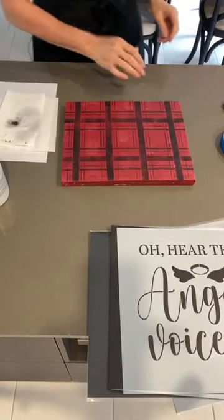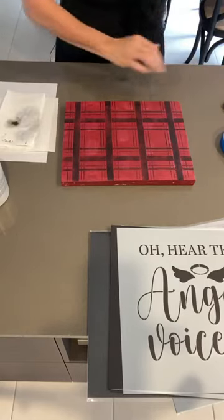Debbie says, I plan on doing lots of stenciling this winter.